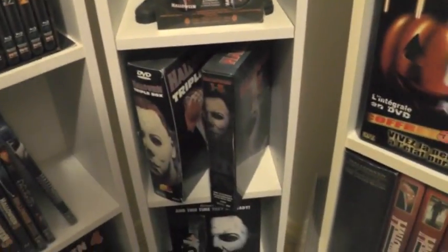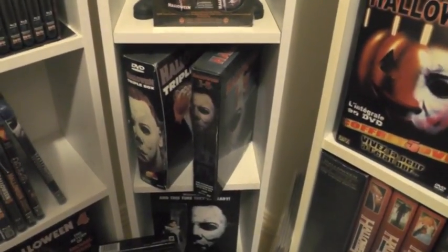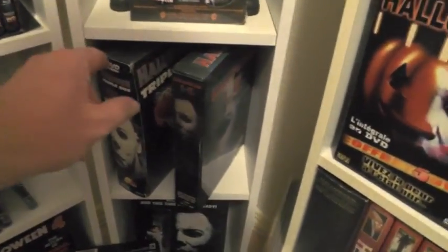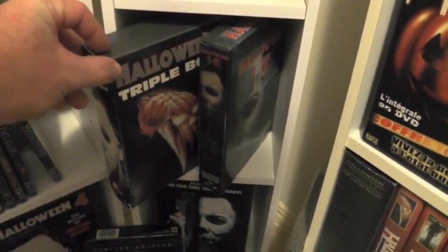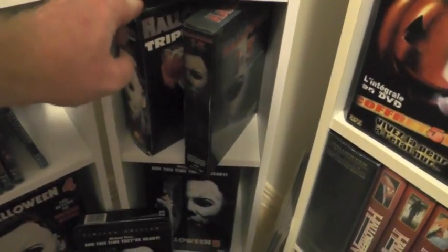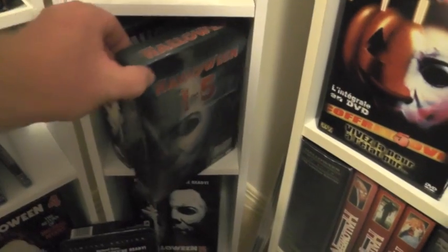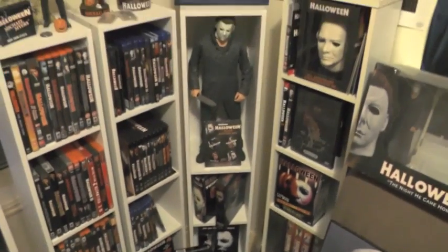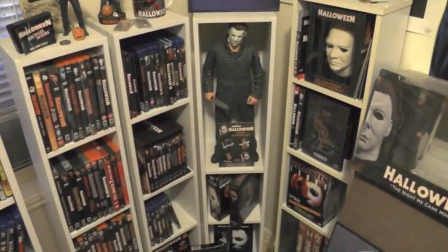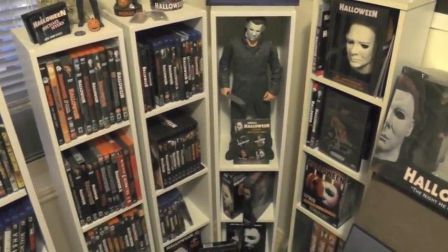Now these two box sets here are pretty awesome. They're pretty hard to find now. They're both Australian releases. This one here is the Halloween triple box, which just has the first 3 movies, and then Halloween 1 to 5. So pretty awesome items right there. So that is pretty much all my movies for the franchise, DVD and Blu-ray. I have a few laser discs which I'll get to later on.